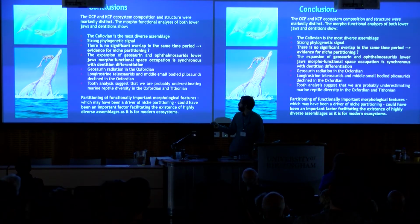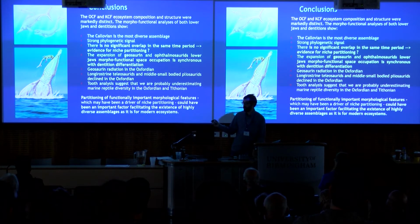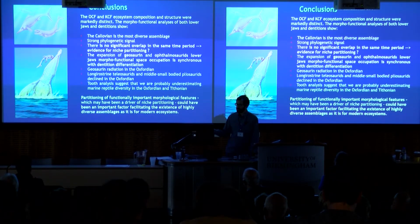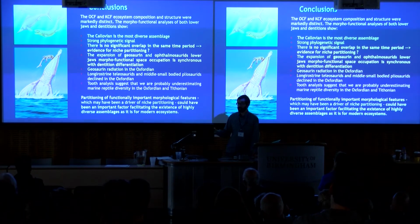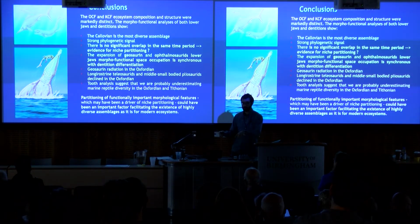We recovered all the evolutionary trends that have been highlighted in the study for individual clades, but teeth allow us to give a better timing for some of this. So the geosaurin radiation probably started earlier than thought, in the Oxfordian, and then exploded in the Kimmeridgian. The decline of small-bodied pliosaurids and teleosaurids: longirostrine teleosaurids are already gone by the Oxfordian. And tooth analysis suggests that we are probably underestimating the diversity, or at least the functional diversity, of marine reptiles in the Oxfordian and Tithonian, at least locally for the Oxford Clay and Kimmeridge Clay formations.